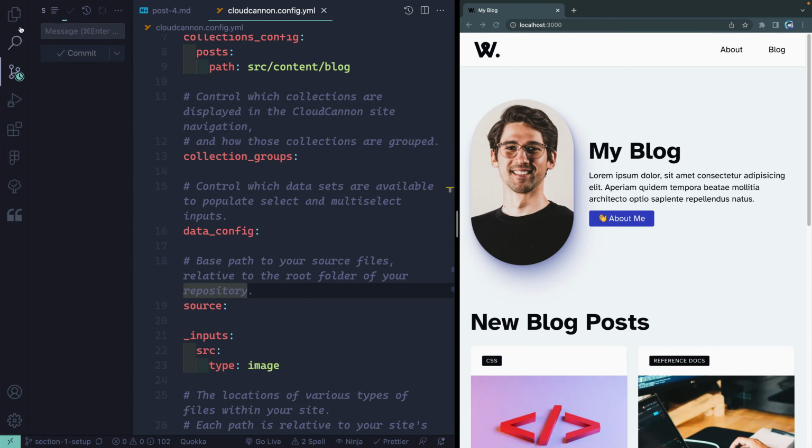So I know JSON is not as fun to write as JavaScript because you've got to worry about all those commas, those trailing commas and quotation marks. But you can see the advantage is now your customer, your client, can come in here and quickly update their own nav data if they want to.